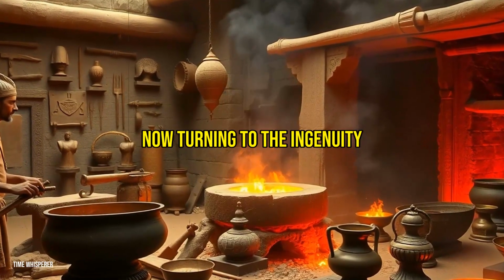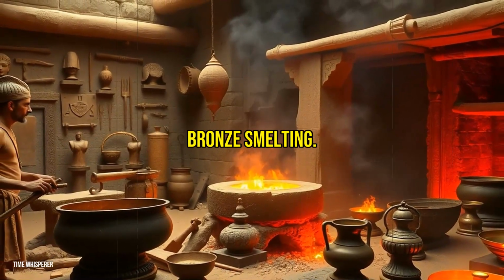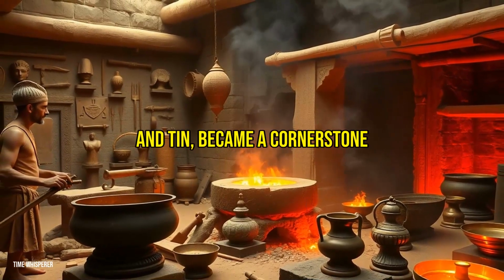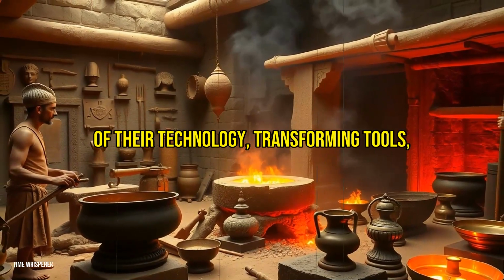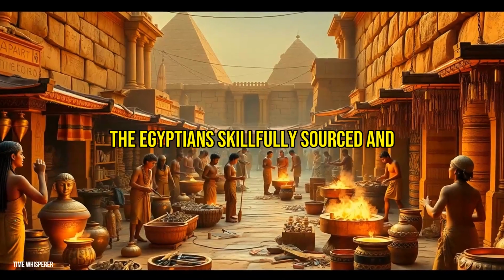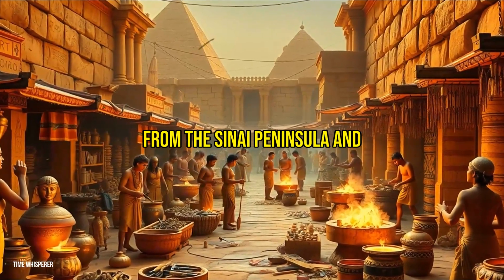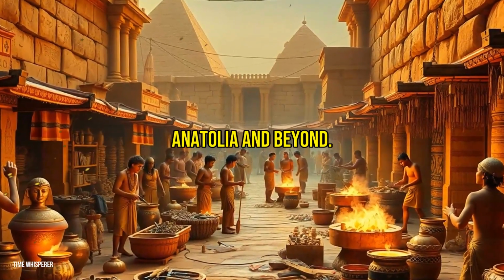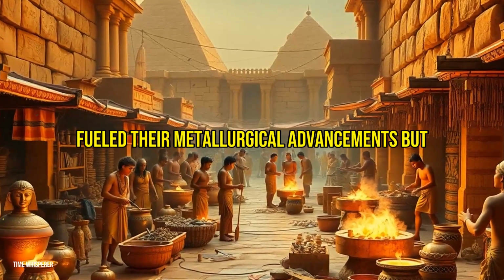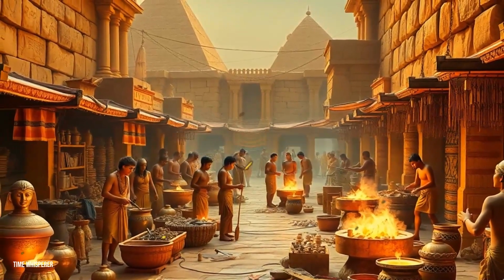Now turning to the ingenuity of ancient Egyptian metallurgy, we delve into their mastery of bronze smelting. Bronze, an alloy of copper and tin, became a cornerstone of their technology, transforming tools, weapons, and artistic creations. The Egyptians skillfully sourced and traded raw materials, importing copper from the Sinai Peninsula and tin from as far as Anatolia and beyond. This trade network not only fueled their metallurgical advancements but also strengthened their connections with neighboring cultures.